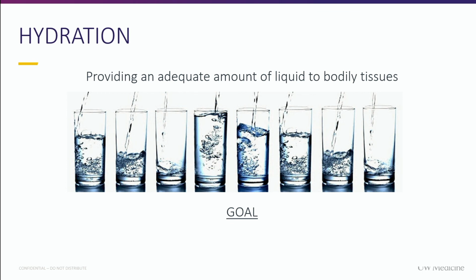Now we're going to move on to hydration. So hydration, what it really means, is providing an adequate amount of liquid to bodily tissues. That's kind of the definition you'll get. And the overall goal is going to be about 64 ounces. And you'll hear all sorts of different numbers, and there's no completely accurate number.